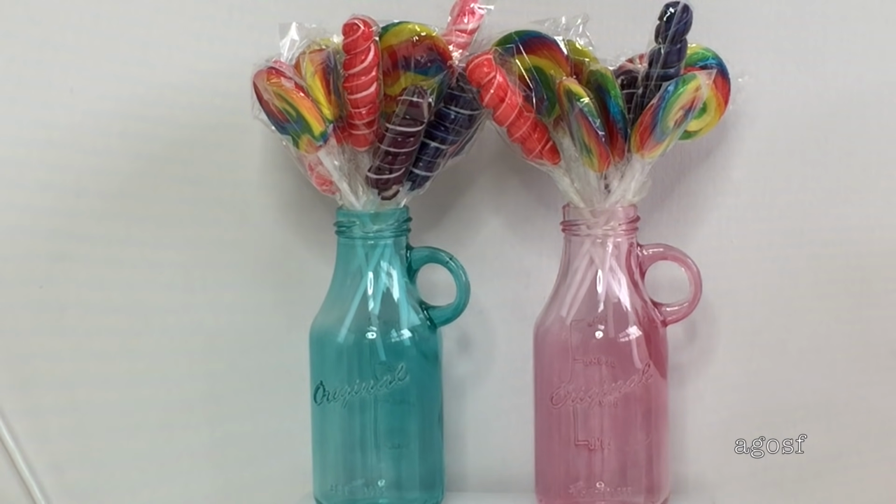On top of the display shelf, we have some more milk bottle jars filled up with candy, and it just looks so delicious. Again, I already showed you guys the red and blue ones before, except these jars are really pretty. It's pink and turquoise.